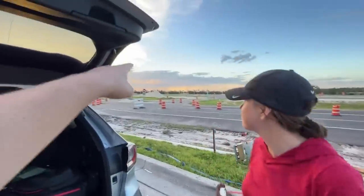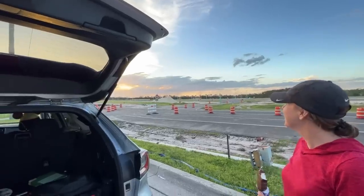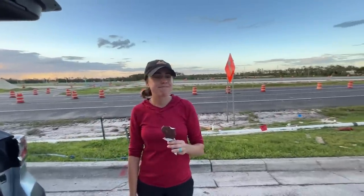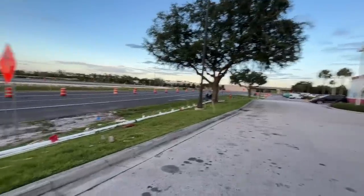Oh, nope. You can see the trams are getting ready to line up. Oh, yeah. All right. Beautiful, lots of sunset in the background. Lots of construction here too. Lots of construction on the golf course. Things are changing. Things are changing.